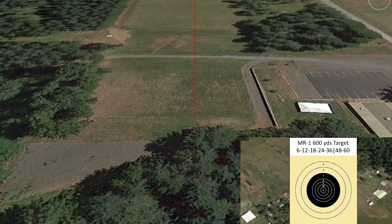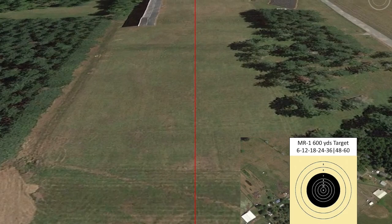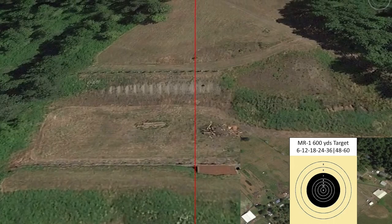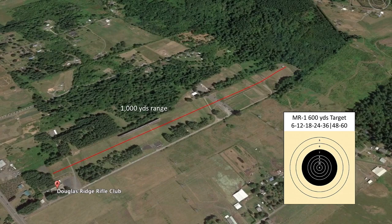The circles in the middle are 6. So the 10 circle has 6 inches in diameter. Then you have 12, 18, 24 and 36. This completes the black size of the target. And then you have for 6 points and 5 points, the 48 and the 60 inch circles in diameter. However, for today, we're gonna say that we want to stay inside the 36 inch target zone, different distances.